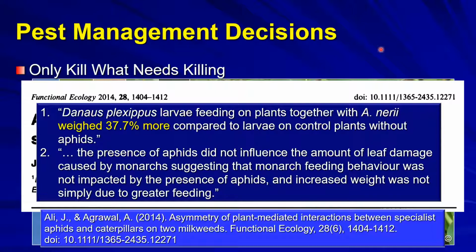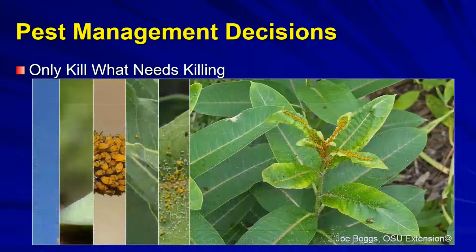Monarch caterpillars, we often teach, are resistant to the alkaloid toxins in their favored hosts. That's not true. They are tolerant of the alkaloid toxins. There's a little bit of harm, it's just that they can tolerate it. However, once these aphids come along and pull down the toxic dosage, it creates better food for the caterpillar. Counterintuitive, isn't it, folks? It's counterintuitive, but it's true. You've got to follow the science.